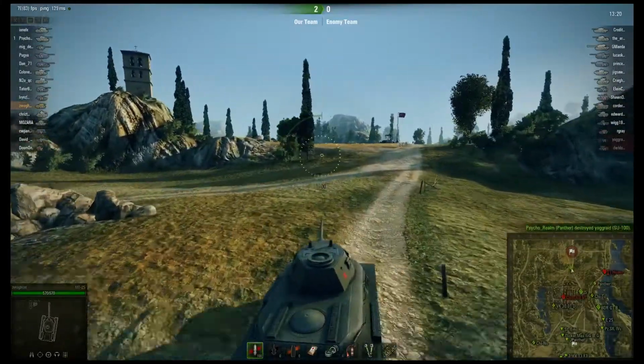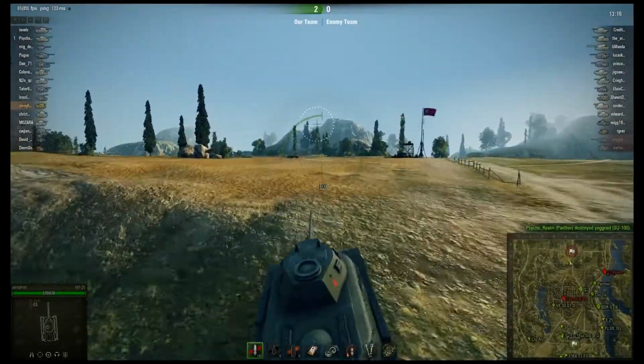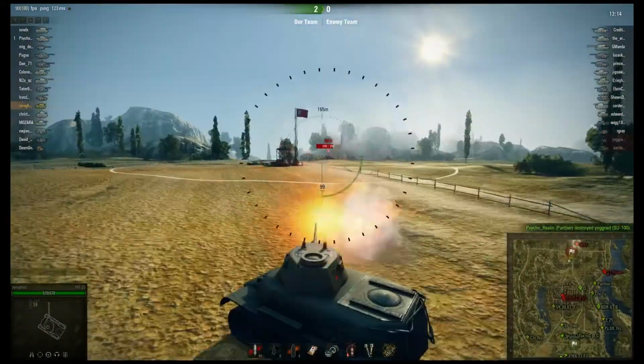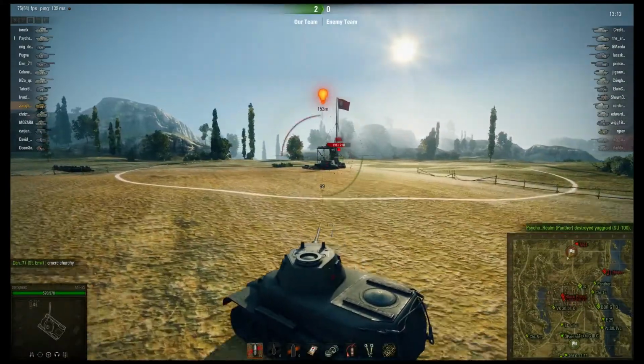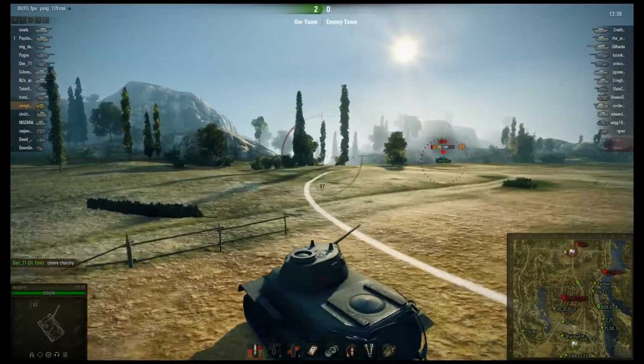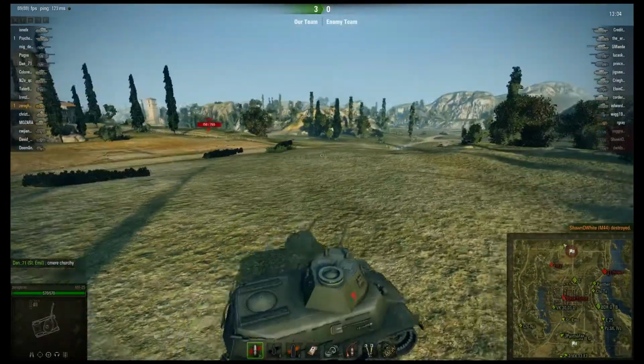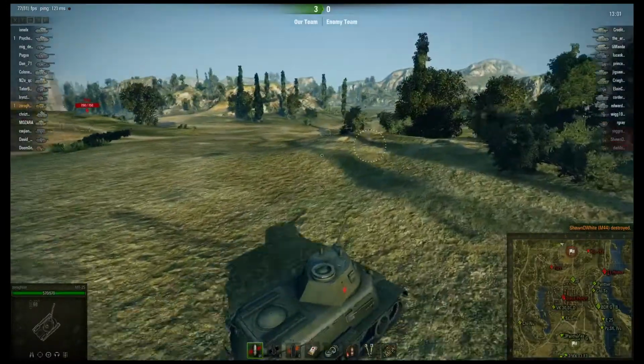Anyways, so we seem to have broken through the enemy lines here. It's artillery hunting time. Woohoo! There's one. Yes, put one shot in on the move. Put a second one in on the move. Third one in on the move. Come on, fourth one. Please, there we go. Finish him off. So, that's one artillery dead.